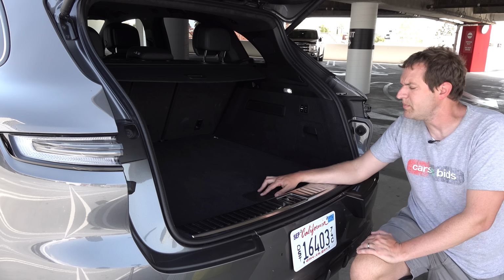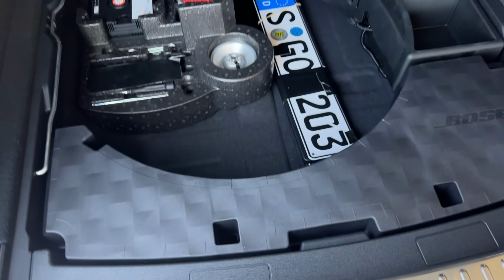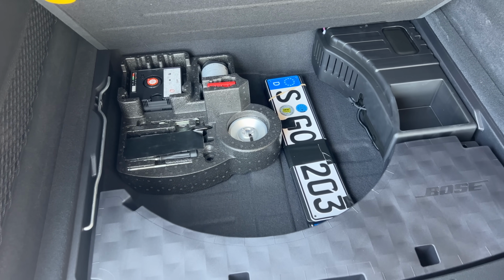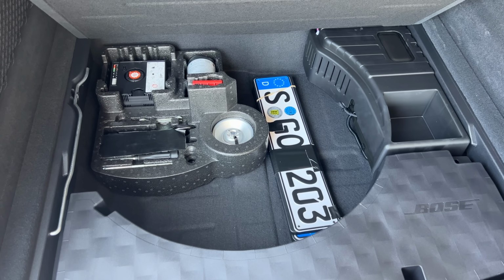You also have a little bit of storage under the floor. Lift this up, there's storage here. There's also a spare tire well, so I'm not sure which versions of these will have spares and which will have storage, but either one is good, I suppose.